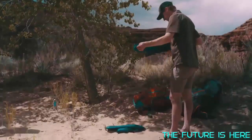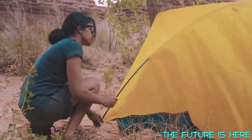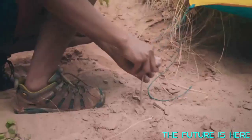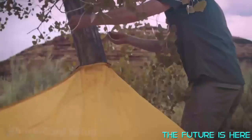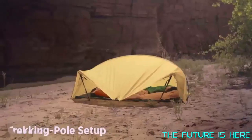On its own, the alcove's single-pole setup and multiple stakeout points means it serves as an ultralight, minimal, two-person standalone shelter. It can be set up in two separate configurations: lash it to a tree for a larger opening, or stake it down with trekking poles.